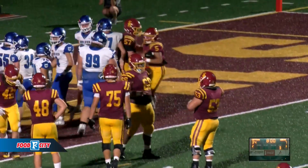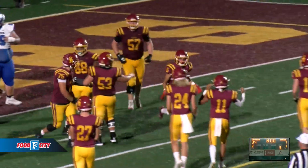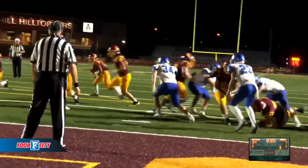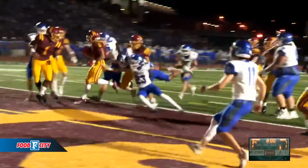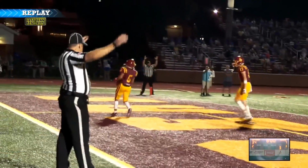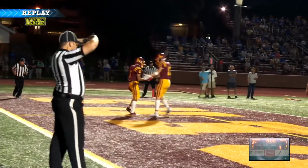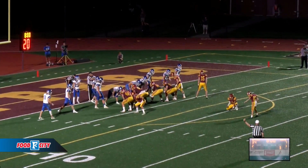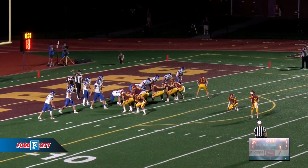Near perfect execution by the Toppers. Really what happens now with West Ridge is you take them out of their comfort zone, because they're going to have to throw the football with 8 minutes to go in the third if they want to have any chance of getting back into this contest. So look for it being thrown downfield a lot and maybe some interceptions by Science Hill.